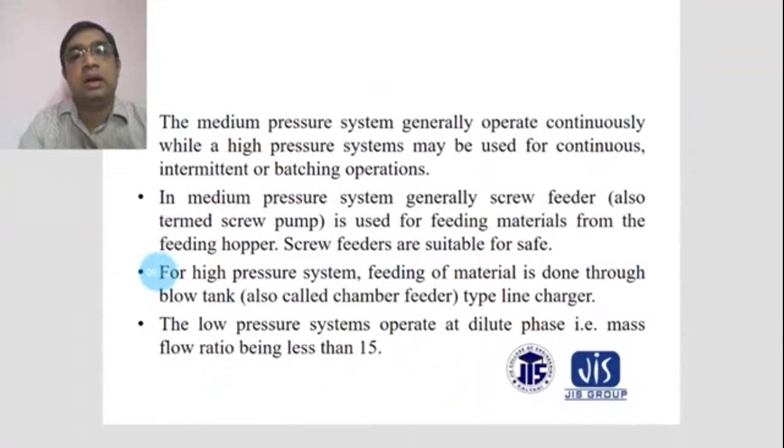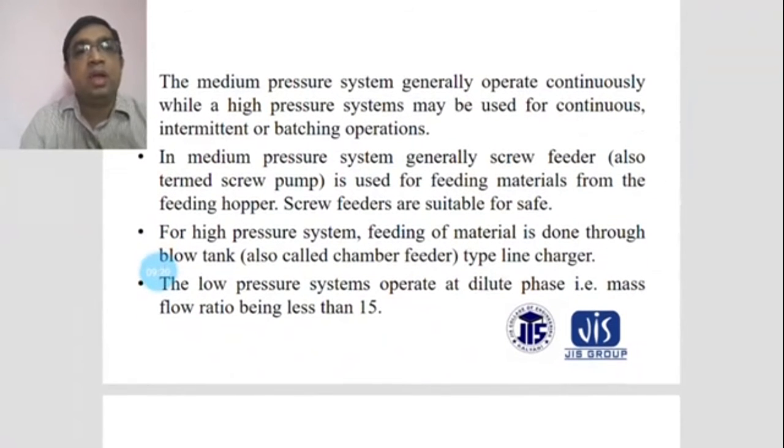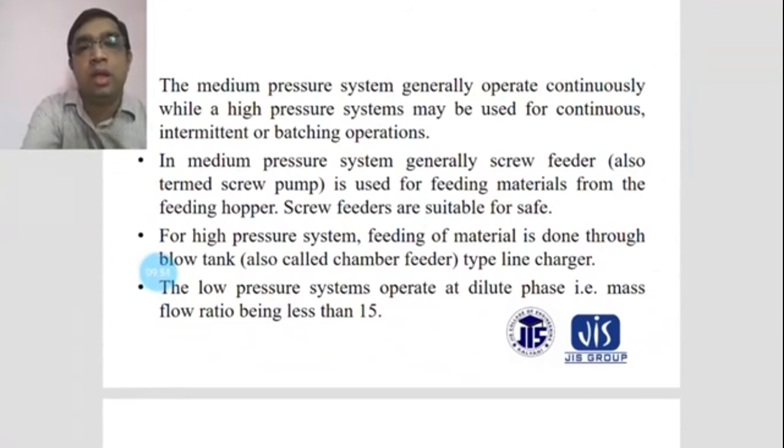Another thing is that medium pressure systems generally operate continuously, while high pressure systems may be used for continuous or intermittent batch operations. In medium pressure systems, generally a screw feeder, also termed a screw pump, is used for feeding materials from the feeding hoppers, and screw feeders are suitable for this. For high pressure systems, the feeding of materials is done through blow tanks, also called chamber feeders, and pipeline chargers will also be mounted on this. The low pressure systems operate in dilute phase, with the mass flow rate ratio being less than 15.